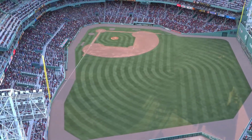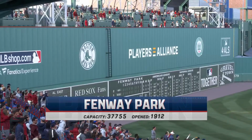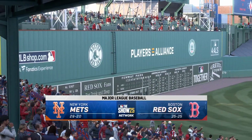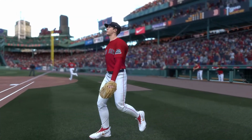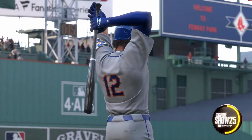Interleague Baseball on MLB The Show. It's the New York Mets and the Boston Red Sox. And now, please welcome your first pitch coming your way next. Boston Red Sox.